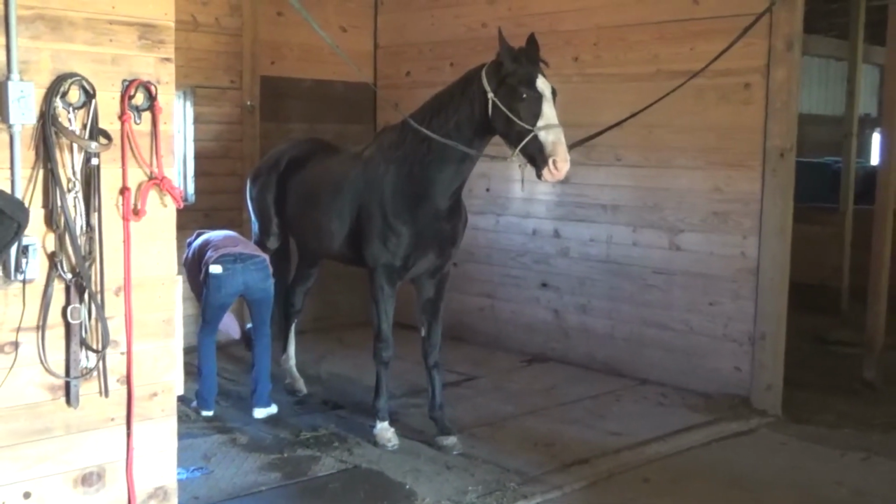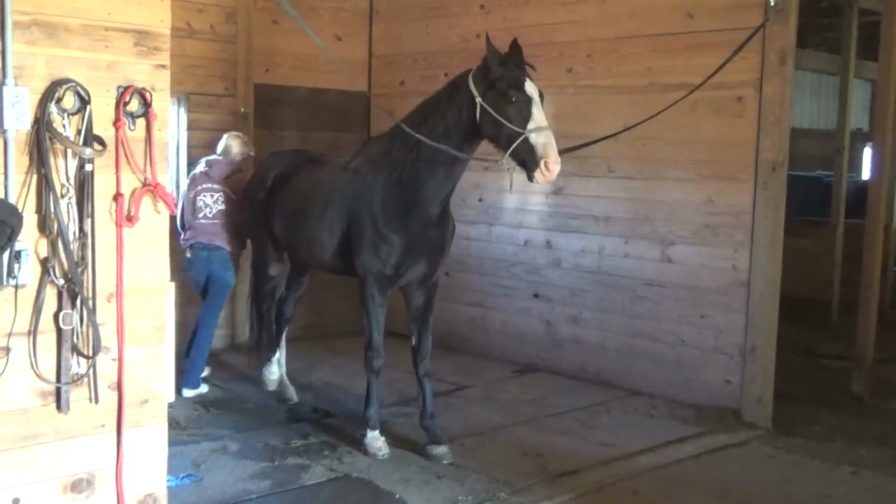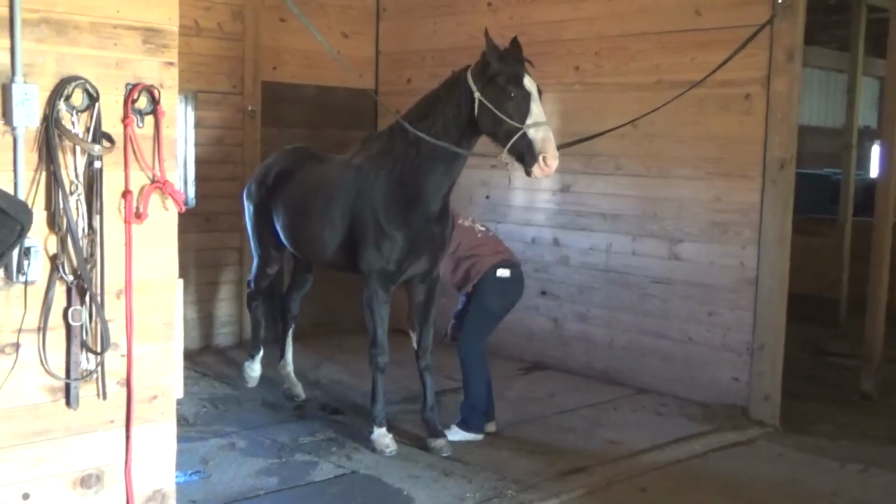You can pick up all 4 feet, you can tack him, you can harness him. He's great for the farrier and for the vet.